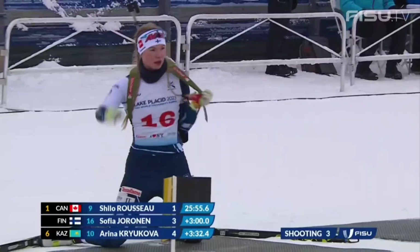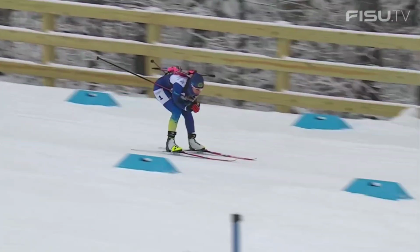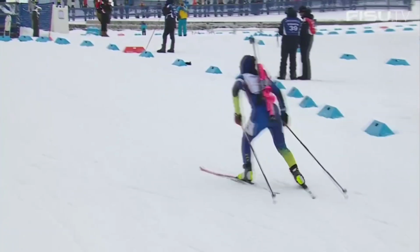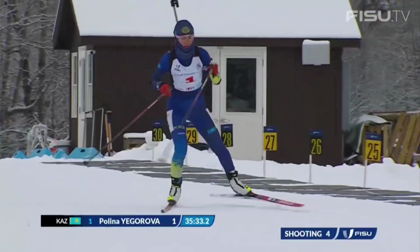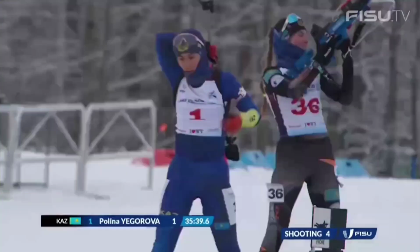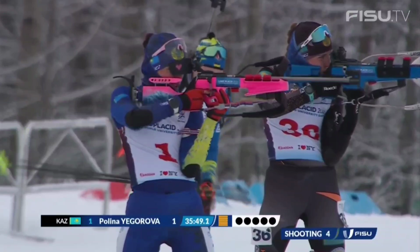As we watch Polina Yegorova come down the descent and head in towards the range. So number one. Ooh, little trip there. Taking some breaths, calming herself down. And it's the second of her standing shoots, so the fourth and final shoot for Polina Yegorova of Kazakhstan.